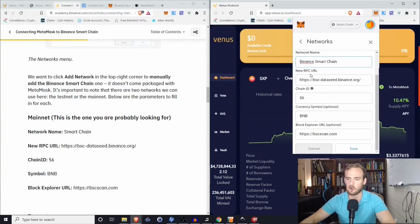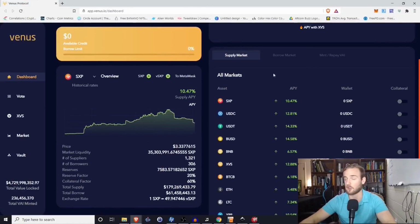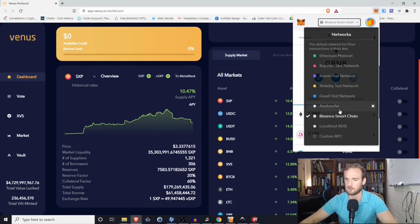The new RPC URL, and again, I'm pulling this right off the Academy Binance website, so just copy and paste that. The chain ID is going to be 56. Your symbol is going to be BNB, and then your block explorer is going to be bscscan.com. With all that said, you can go ahead and save it. Then when we want to access the Venus protocol or any other Binance Smart Chain protocol for that matter, all we have to do is click on our MetaMask, click the drop down menu, and then connect to that Smart Chain.